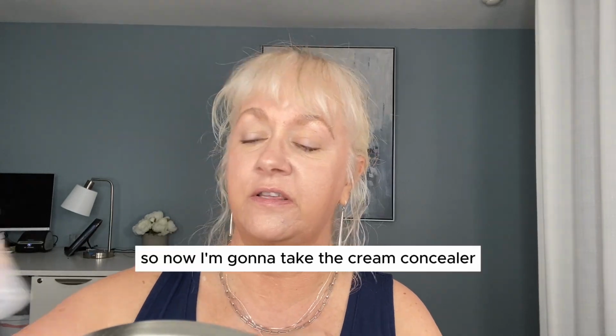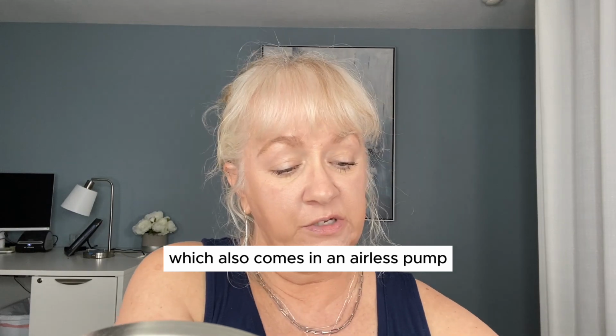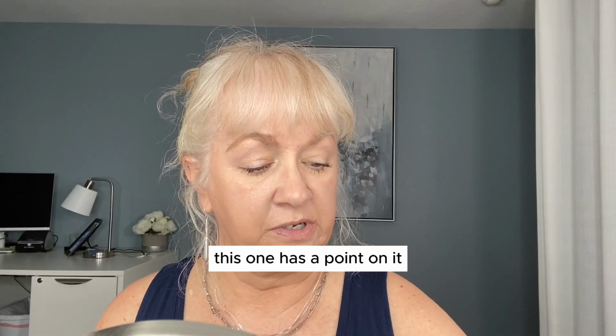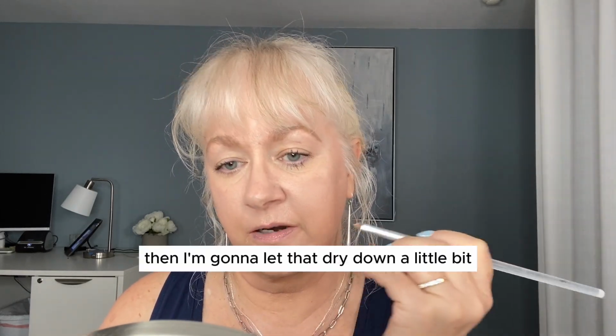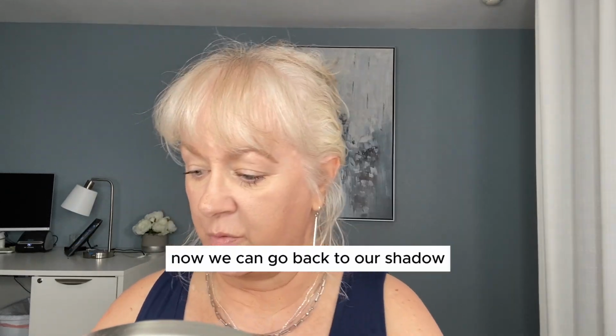So now I'm going to take the cream concealer, which also comes in an airless pump. And I'm going to take a very fine concealer brush. This one has a point on it. I'm just going to put it where I need it. And then I'm going to let that dry down a little bit before I blend it in. And now we can go back to our shadow.